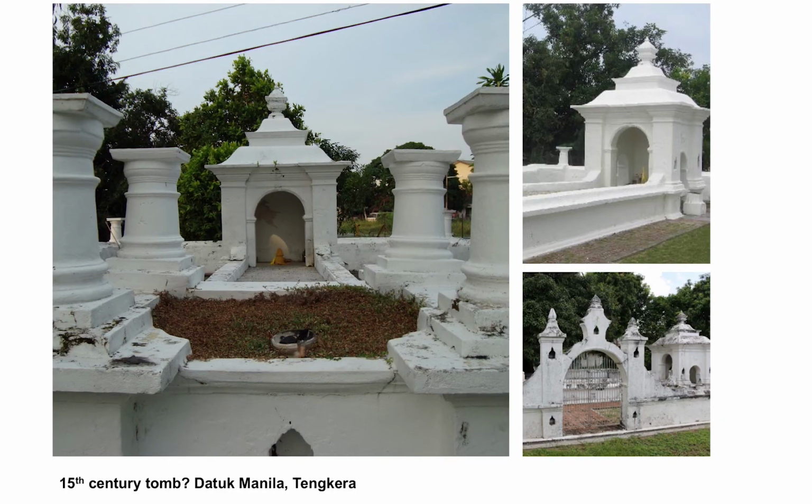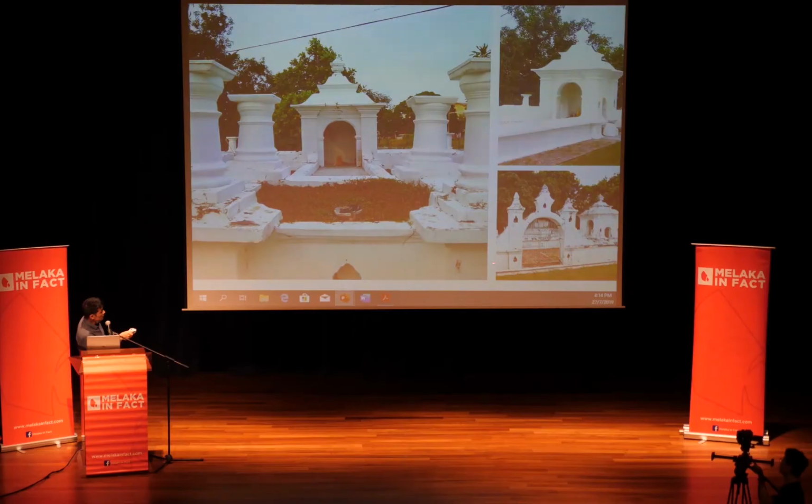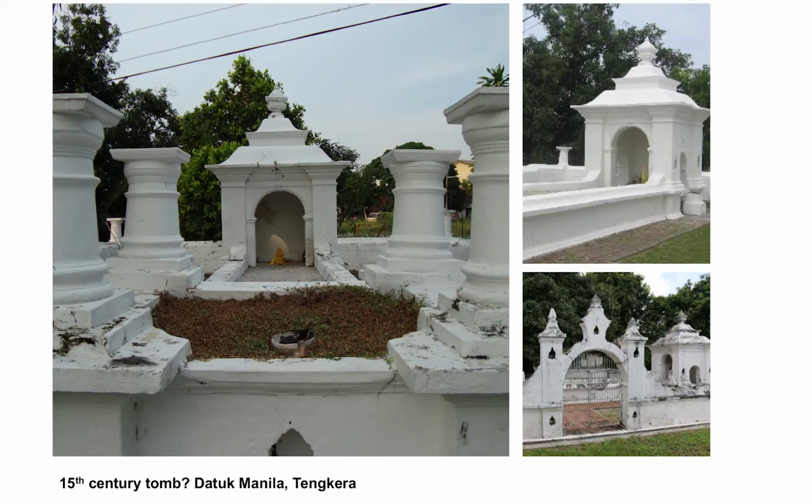One fascinating site is the Datuk Manila, which also has all these niches, again. That's one niche right there. And the pavilion form is also something I want you to take note of. If you recall, the Portuguese reference earlier said that some small buildings and tombs also were built of stone. We might here be looking at the survival of that Sultanate era building form.